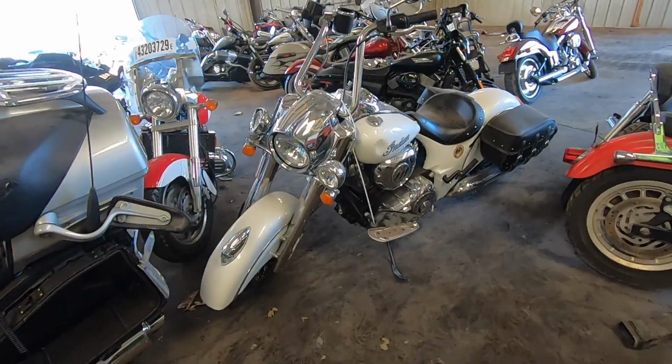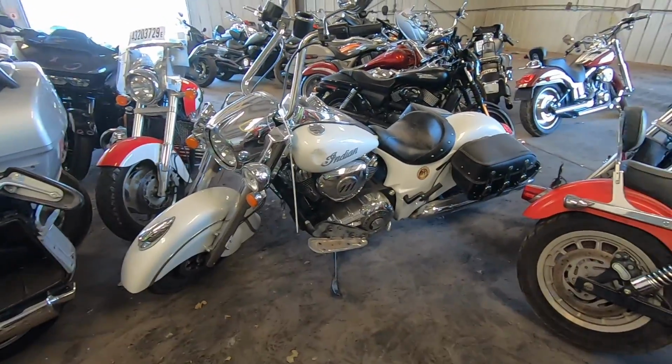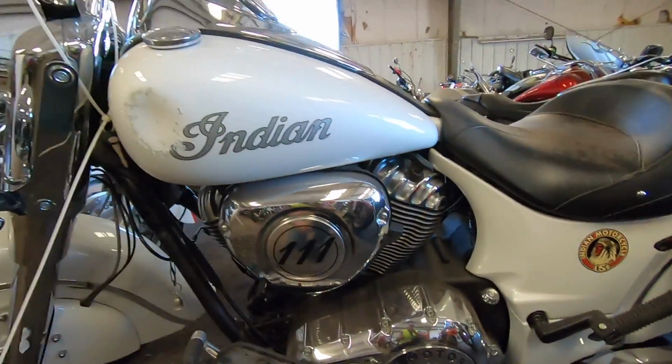Last, but certainly not least, I saved the best for last, honestly. This is a 2016 Indian Chief. No, I'm not going to buy this bike. This is not the bike I'm going to buy, I assure you. 111 cubic inches. I'll tell you something, though.